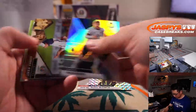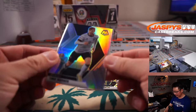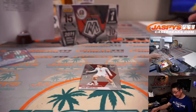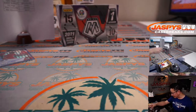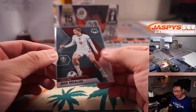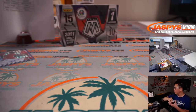A lot more was expected from Germany too, I think. Timo Werner, and Timo Werner on Chelsea too. I think a lot was expected for him. Timo Werner, Germany. That goes to Peter Rosas. Scott McKenna, that rookie mosaic, goes to Scotland. That'll be for Corey. And there's Jack Grealish, of course, for the Three Lions.